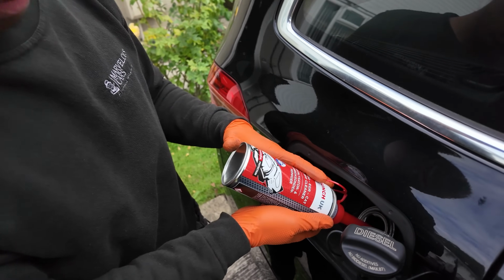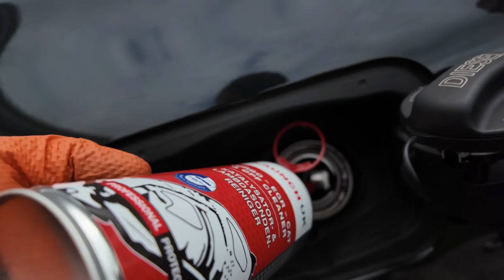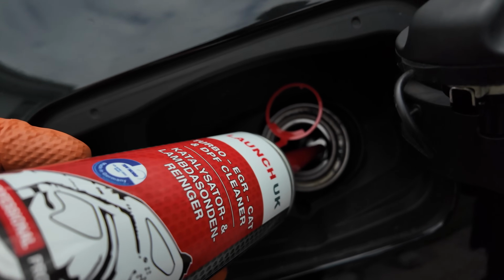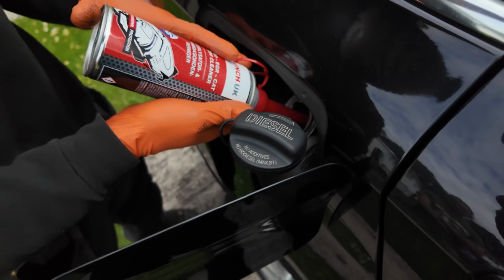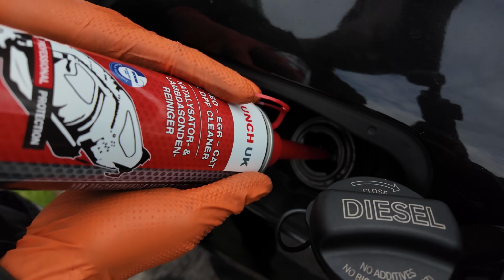Post-combustion carbon builds up over time and can cause the EGR valve to stick, the DPF to get blocked and the turbo to stick, and so on. Launch's turbo, EGR, cat and DPF cleaner can clean and prevent all those things from happening. Hence the reason why we are now adding it as part of our service, may that be interim or major service. Expect us to be using this additive as we know that it works.